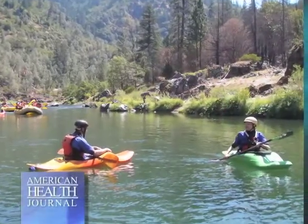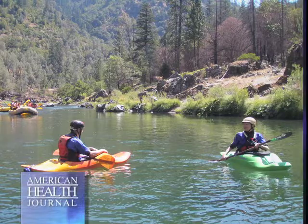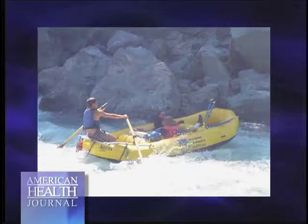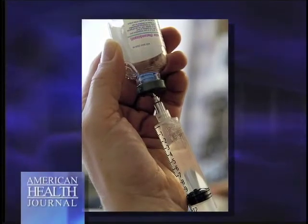I have kits when I go on the road too, which is really cool. So, I can bring my factor with me. Before, back in the 80s, I couldn't go on long trips. I couldn't go whitewater rafting or camping or hiking because my factor had to be refrigerated. There's factor out now, the synthetic factor, that doesn't come from any human blood components, that does not have to be refrigerated, which is so cool.